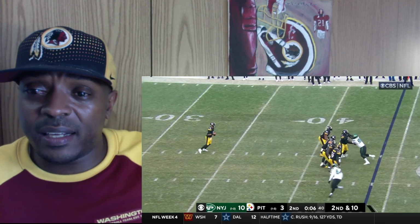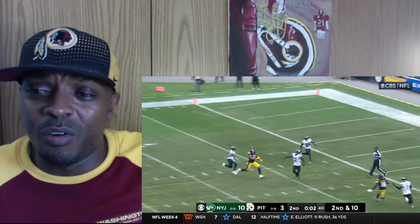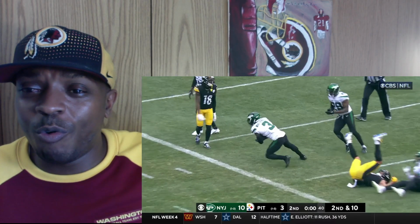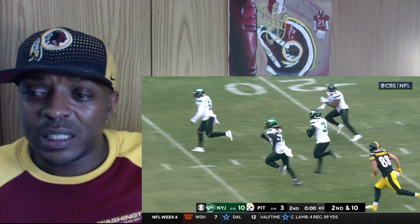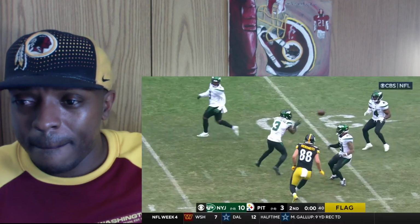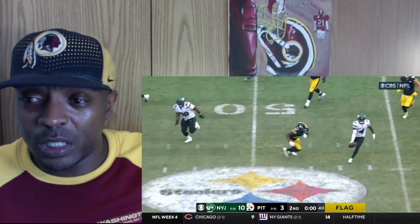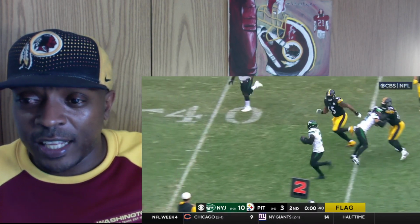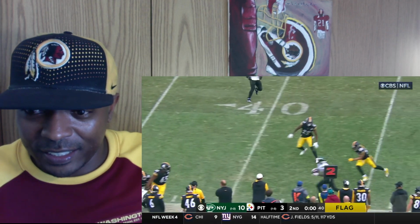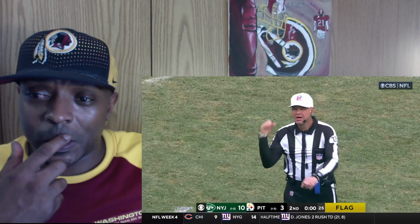What they got in the bag? Let that thing go, Trubisky. Woo! Oh, man. Wow. Uh-oh. Is there a flag on the play? No, he's trying to pitch it. You better stop it. Oh, he pitched it back to him. Good block. Oh, he got it back. Good tackle. Out of bounds.